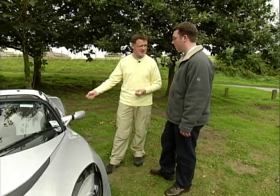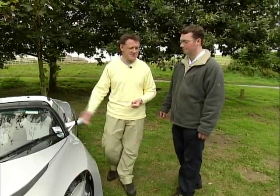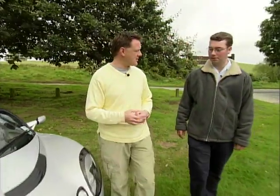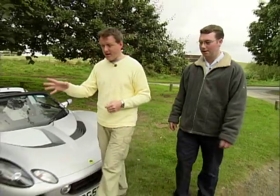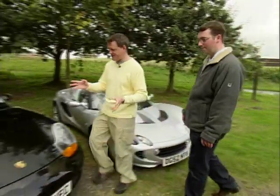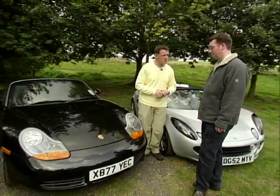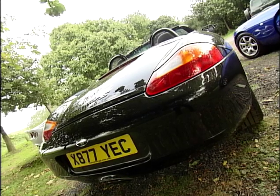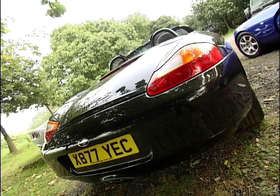Most important thing with this is the upgraded performance. You've got 160 brake horsepower, so it should feel quite a bit quicker than your car. Okay, which is important. Second car, the Porsche Boxster. I suppose at some stage we all aspire to owning a Porsche, and we've come up with this. It's a 3.2, the Boxster S. Cost new 40 grand, now about 34, but they still hold their value well, these cars.